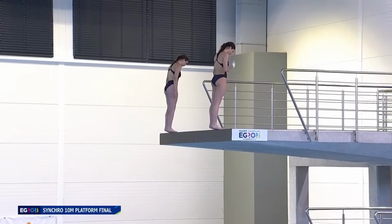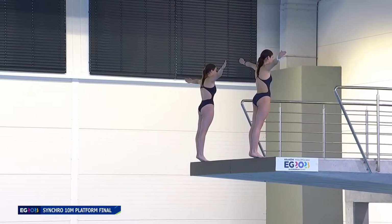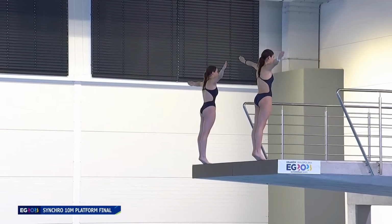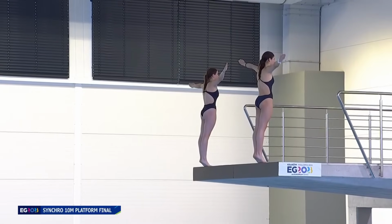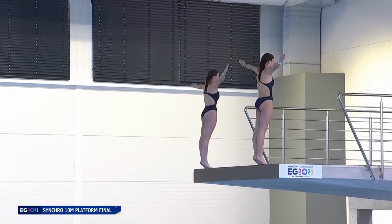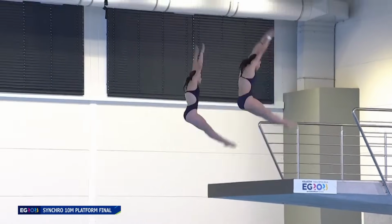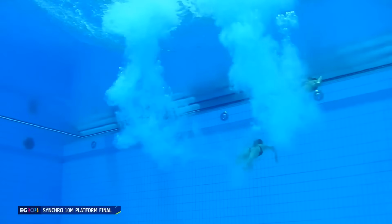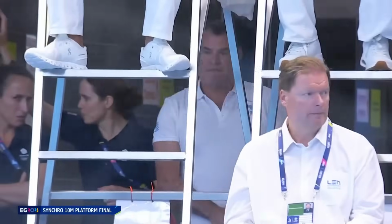Last required dive. So the last dive that has a 2.0 degree of difficulty set by rule. And Team Greece does a good job overall with their dive. It's not very explosive off the platform.